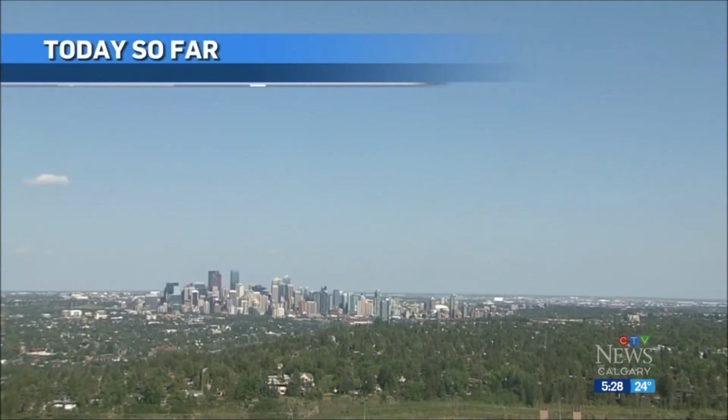One more look at the weather. Consistency for the next couple of days. Yes, that is the key word. But there's still a lot that can happen. It's just consistently sunny, like we're seeing in this shot here.